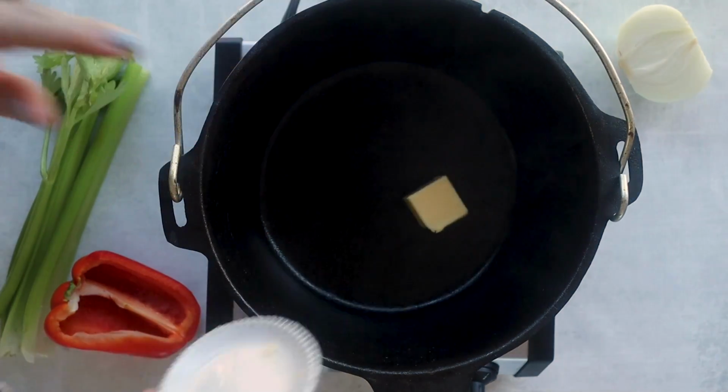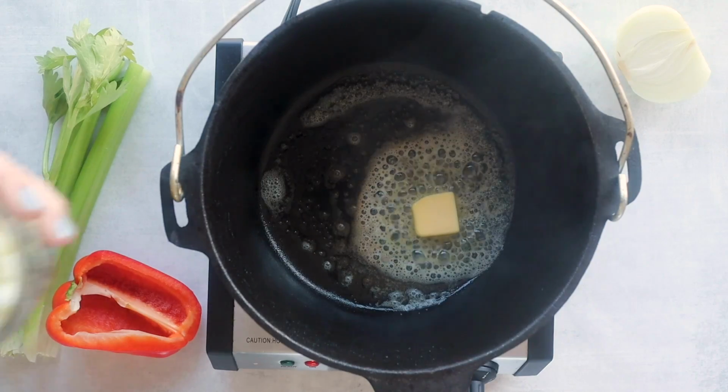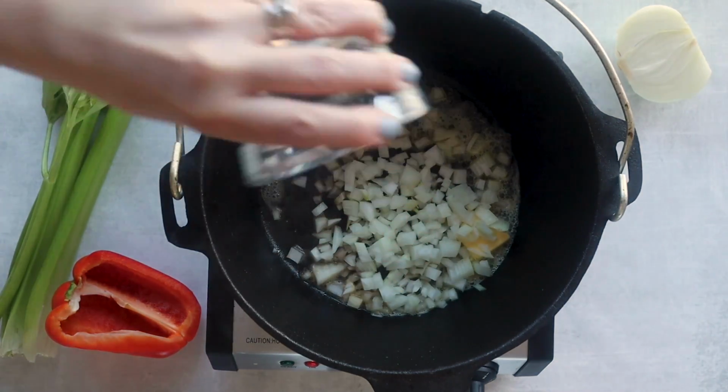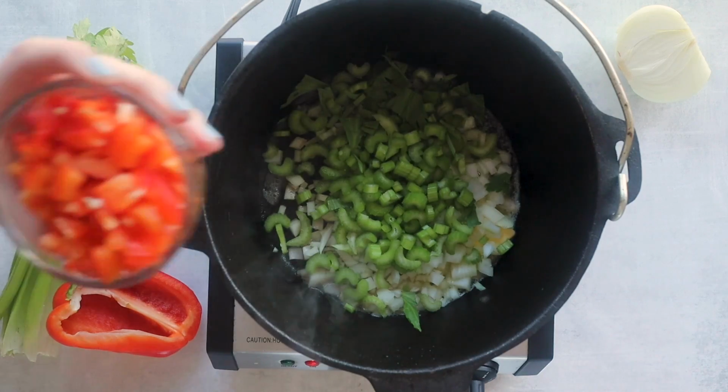Up next, let's make some clam chowder. This is one of my favorite recipes. It is a keto clam chowder. In a medium saucepan or a Dutch oven, you're gonna melt down some butter. And then we'll add in half a cup of diced onion, 3 sliced up celery stalks, and a 1/4 cup of red bell pepper. I like to use the red bell pepper in this recipe as a replacement for the carrots, but you could go with carrots if you want to.